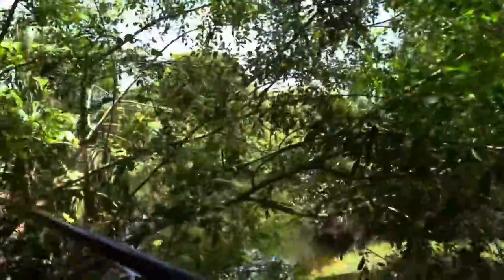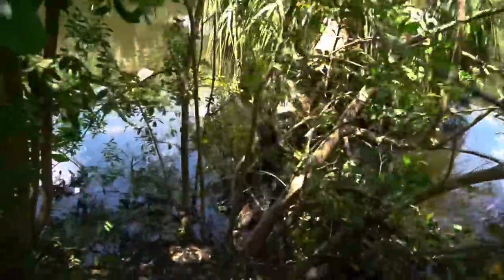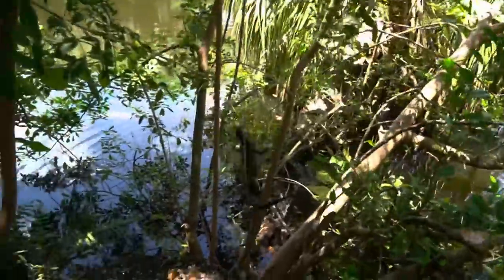Yep. Pulling out of this structure. There it is. Yep, just flip him right out. There he is, he's pinned. Look at that. Oh my God. Got us a T-Rex. Oh, he's trying to spin it off.